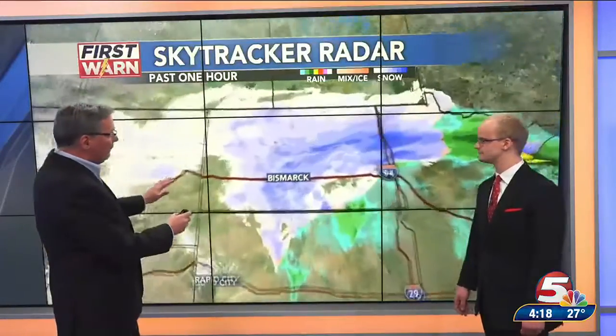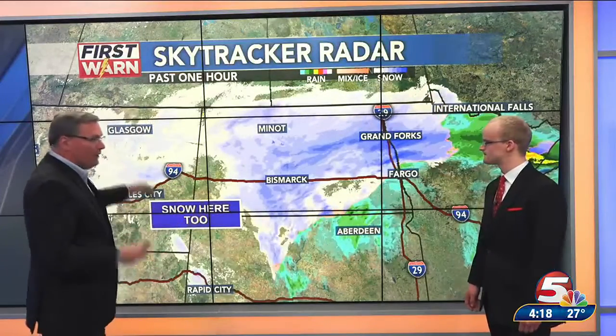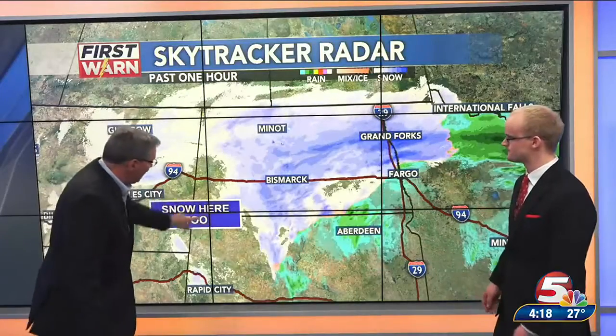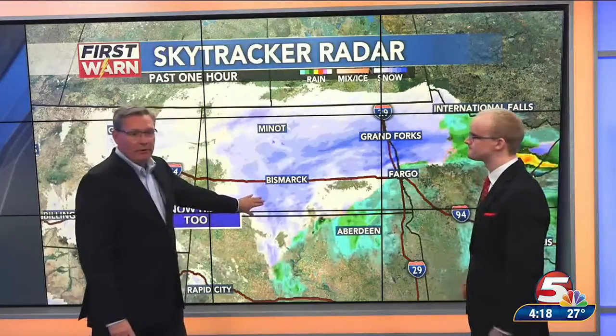And again, waves, conveyor belts of moisture continue coming into the northern plains. And because of that, in our atmospheric temperature profile for us, it's all snow for most areas, but not everywhere. We'll kind of get into that here, Jacob. Even in areas where it's not being shown on the radar because the radar beam's kind of overshooting the cloud top. So there is snow here, southeast Montana, southwest North Dakota, snowing heavily in the Bowman area. Of course, Bismarck, Mandan with periods of heavy snow.